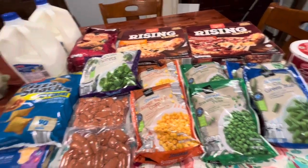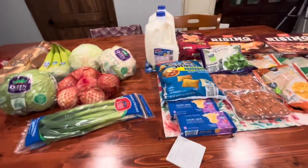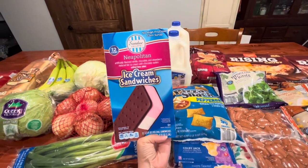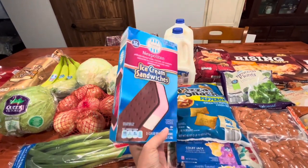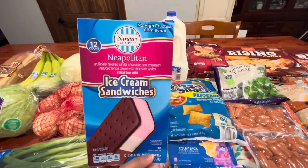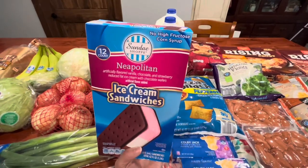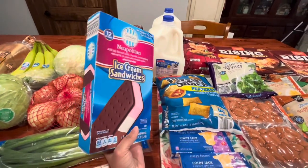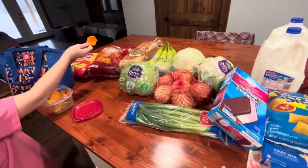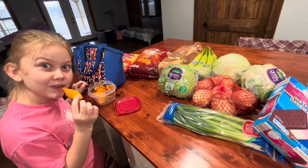That's it. Oh, we did get some ice cream too. Hang on, let's see. I got the kids some ice cream sandwiches, which I put in the freezer right when we got home. I went to Walgreens and did some couponing after we went to the Aldi, and the ice cream was getting a little soft, so I put it back in the freezer. Anyway, there's that. Amy's got the munchies, so she's munching on her chips left over from lunch.